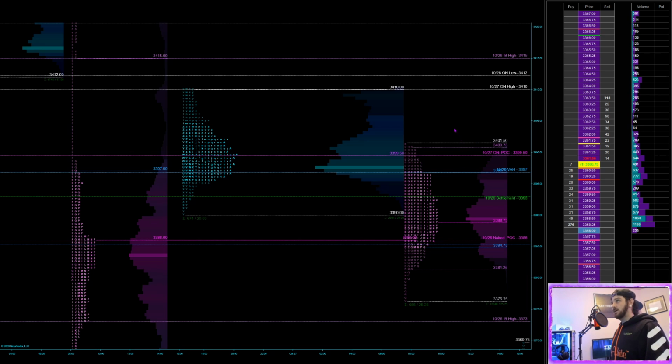I write these up before New York session. So when I was writing this up, I was essentially thinking, if we cannot break and hold above the overnight POC, then we're very likely going to fade the overnight session, which means do the opposite of what the overnight session does. That is the higher probability play.